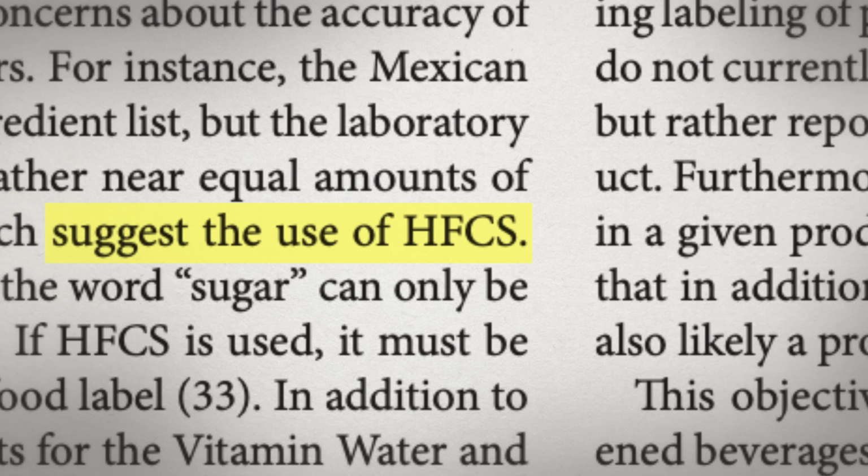But I don't even believe that guy because of that study. Remember the study that said no sucrose, only glucose and fructose, i.e. high fructose corn syrup? I don't believe you, Mexican bottler. I don't believe that you're sending us cane sugar Coca-Cola anymore.